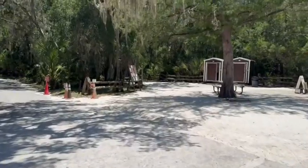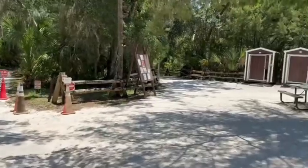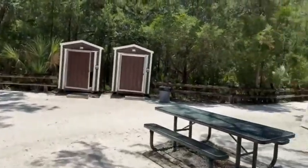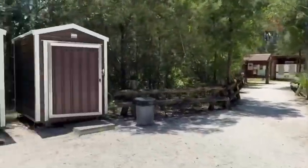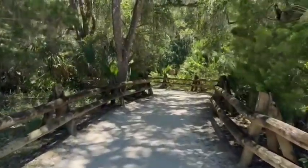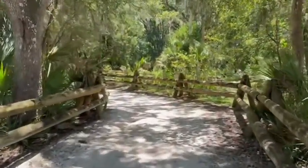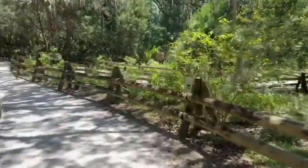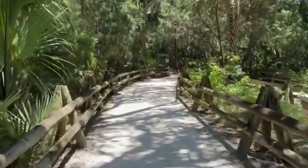And then you just walk down here. It says do not enter right there. So you don't go down the paved road. You come down the dirt road here. Around the back of this is a shop that has snacks, ice, some souvenirs. This is the walkway. You're not allowed to have alcohol. They do cooler checks sometimes in here to make sure you don't have any glass or any alcoholic beverages. But this is the walkway down to Silver Glen Springs.